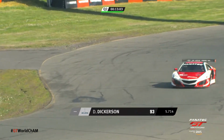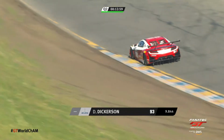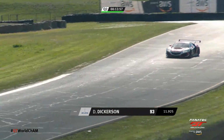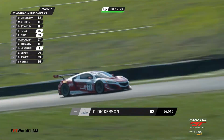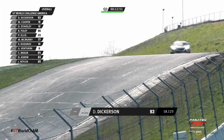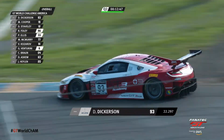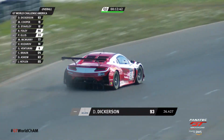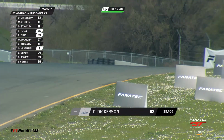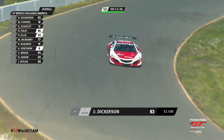Dakota Dickerson coming around now, starting his first flying lap. This is the 2018 F4 U.S. champion. He also won the F3 championship in 2019. Did some sports car racing last year, including in some smaller prototypes, but was part of HPD's GT3 Driver Academy. Did very well there, and that's one of the reasons we see him in this car alongside Taylor Hagler, who was part of that academy as well.